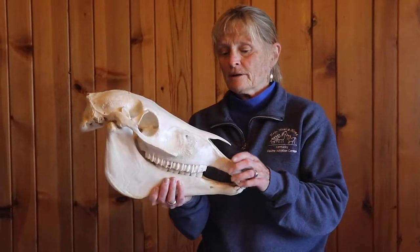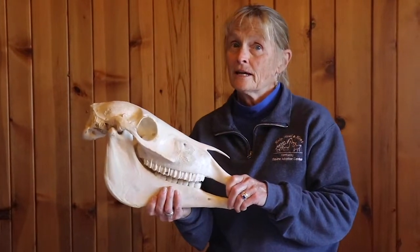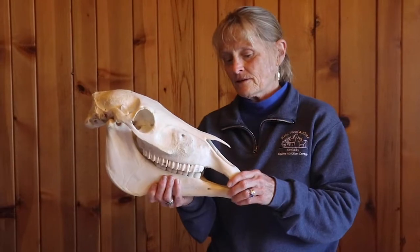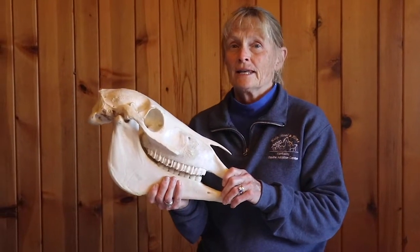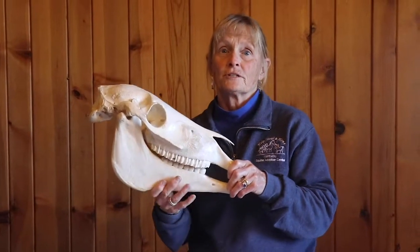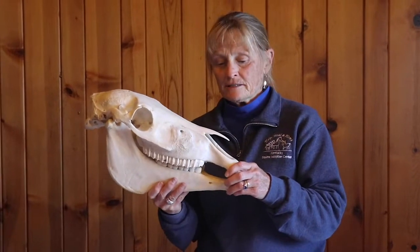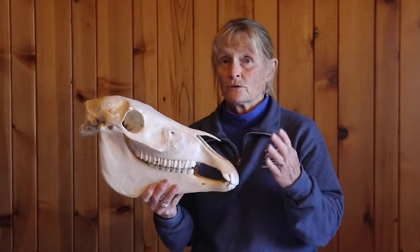The first thing we're going to talk about are the individual teeth, but does anybody have any idea how many teeth a horse has? So think about that for a minute. There are actually between 40 and 44 teeth in a horse's mouth. Now that's compared with your mouth, which has about 32 teeth. So horses have several more teeth than we as humans do. And basically the teeth are very similar to our teeth as far as what they're called.